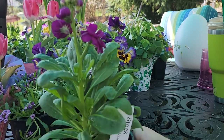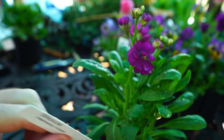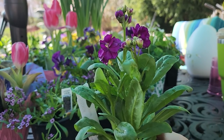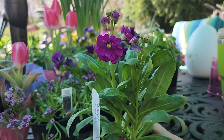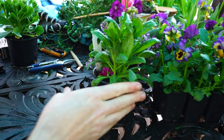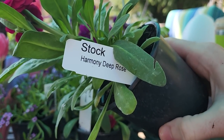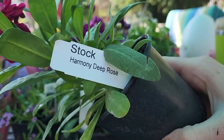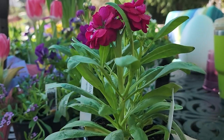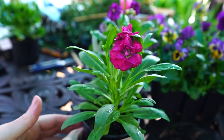And on that note, got some stock here. This variety is called Harmony Violet. The flowers are purplish to a purple red color. You can see these are loaded up with buds, ready to keep on flowering. I just love stock. Stock smells amazing. And they had 2 different kinds and I couldn't make up my mind. So I was like, you know what? Let's get them both. So this one's Harmony Deep Rose, and you can see, a very pretty rosy color. More of a fuchsia-y magenta type tone to those flowers.